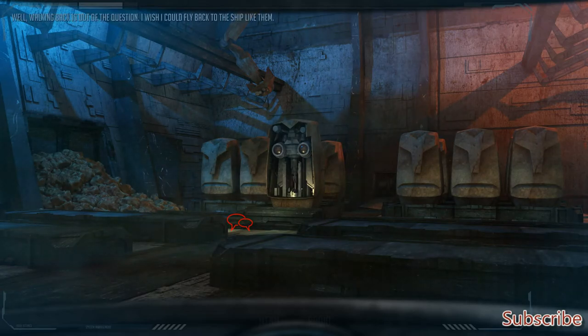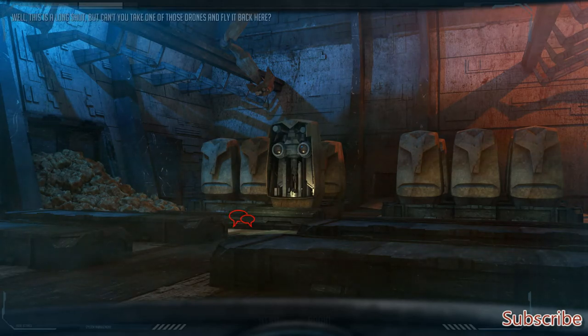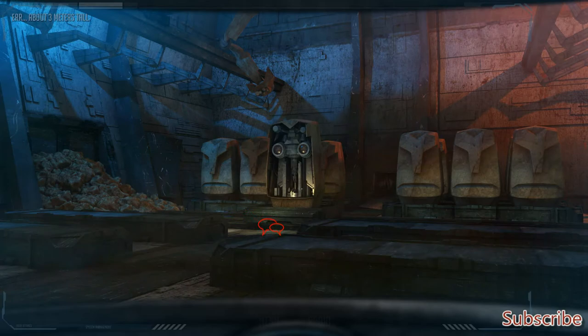Well, walking back is out of the question. I wish I could fly back to the ship like them. Hang on. Maybe you can fly back. Say what? Well, this is a long shot, but can't you take one of those drones and fly back here? Wait. Do what now? How big are these things? About 3 meters tall. I think you could fit inside.